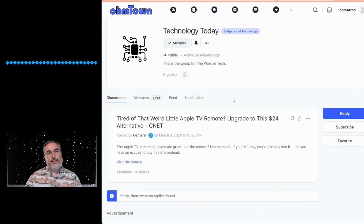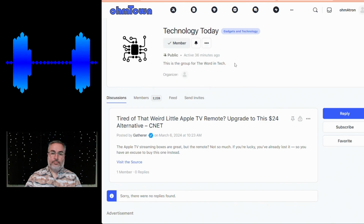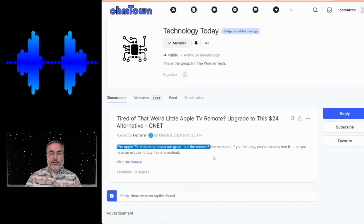And yes, I've actually gifted that little Apple TV remote to people. Well, let's just say that people are not in love with even the newer of the Apple remotes. I mean, the Apple TV is wonderful, but I don't know what they did with the remote. It sucks. So Apple TV streaming boxes are great, but the remote, oh my gosh, it's almost like the AI word for word wrote this. I had not read that.